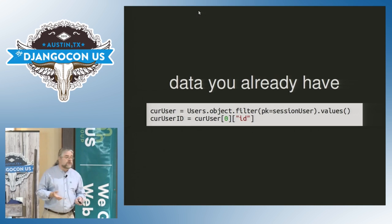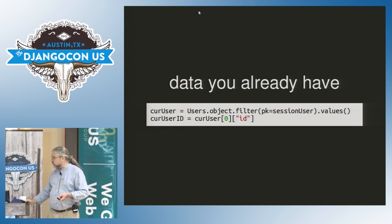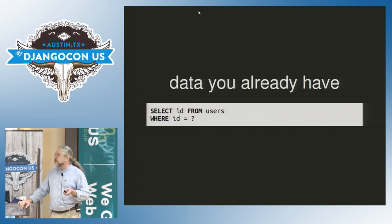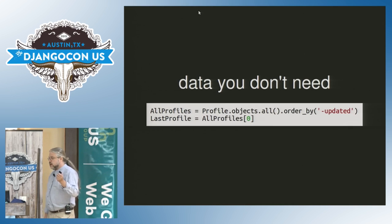Another anti-pattern is requesting data you already have. Believe it or not, this is from a real-life example: look up users by the user ID and then return the user ID. More or less the SQL equivalent of select id from users where id equals something. See that a lot? The database does not need to be in the loop here at all. You can save yourself that request.